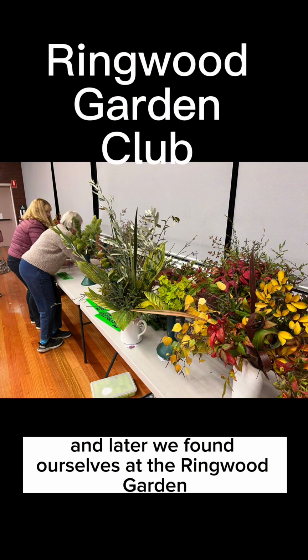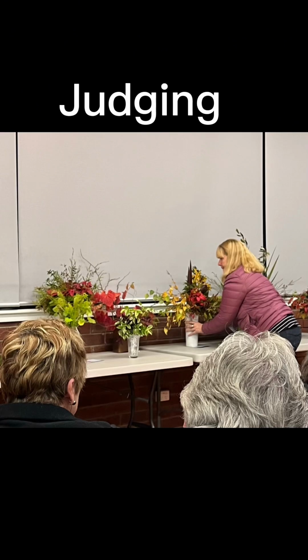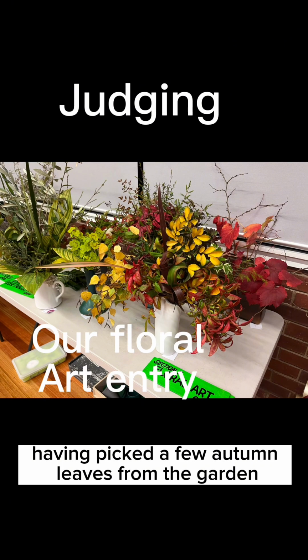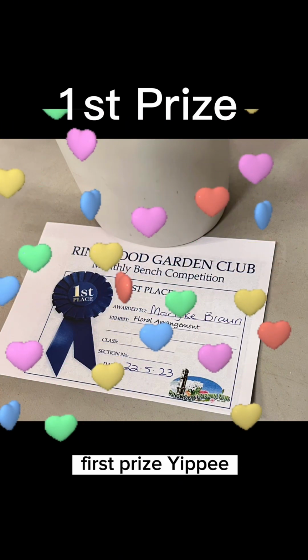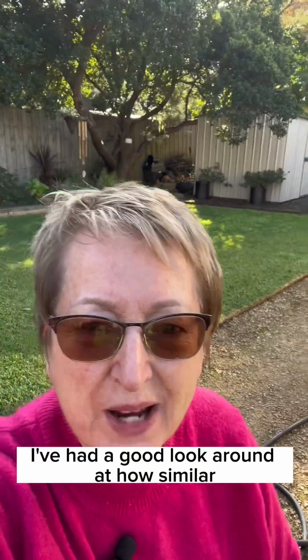And later we found ourselves at the Ringwood Garden Club. Having picked a few autumn leaves from the garden for a quick display, we were amazed to find that we won first prize. Yippee!